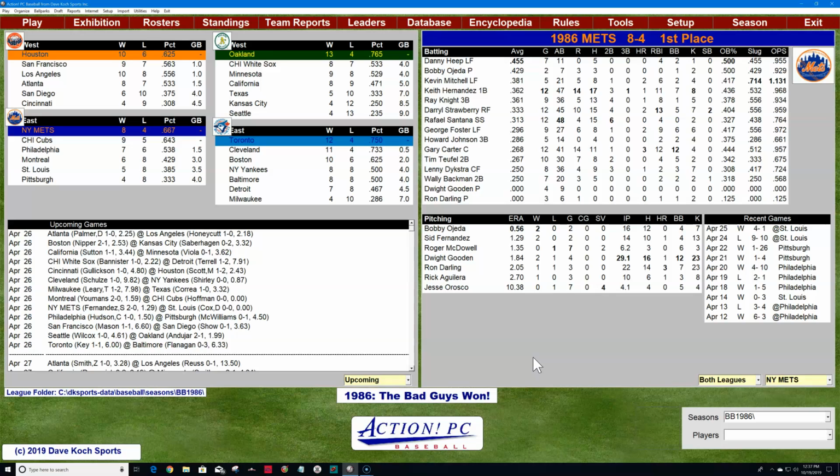The next Mets game is going to be against the Cardinals. It'll be the rubber game of the 3-game series. Fernandez will face off against Cox.